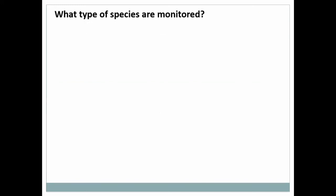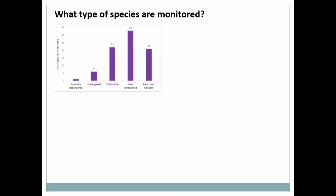Just a couple of graphs to show you. I think it gives a good indication of the type of species that are being monitored at the minute. This one shows that there are 83 different species that have been monitored so far. You can see that most of them are near threatened. So it really is the vulnerable, near threatened, and rare least concern species that the scheme is focusing on.